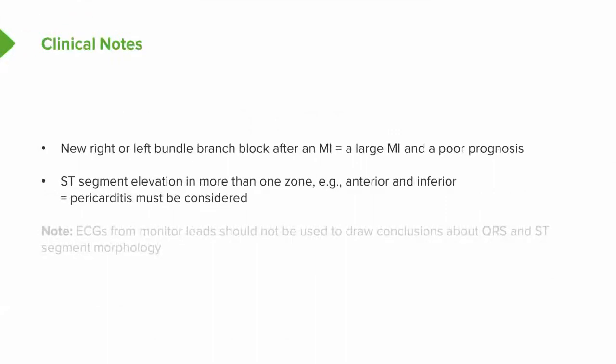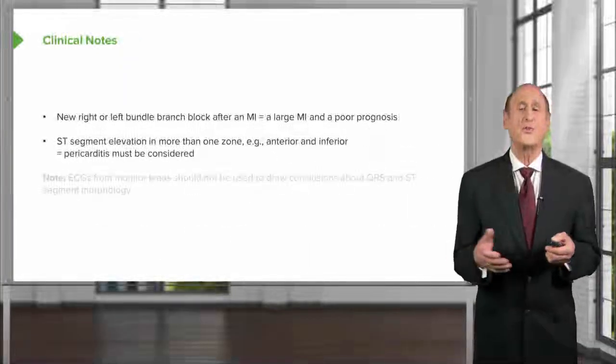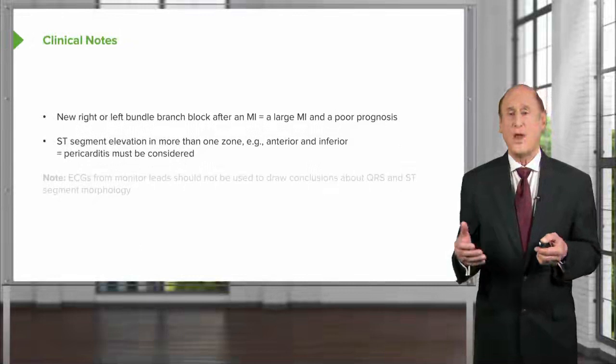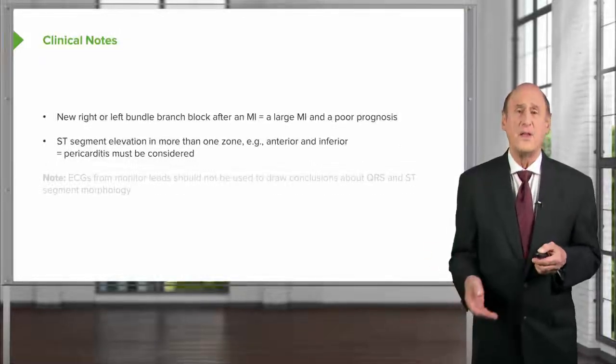And if there's ST elevation in more than one zone, for example, you're seeing both anterior and inferior, you have to think, oh, maybe this is not a heart attack at all. This could be pericarditis. And I'm going to show you an example where there's ST elevation throughout the EKG, and the real thing that's going on here is pericarditis. It's not an acute MI.